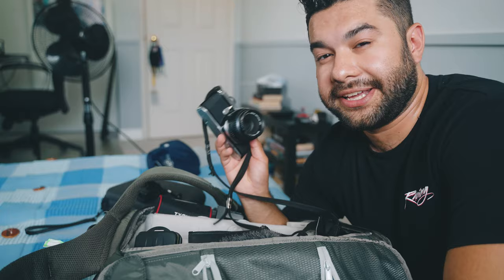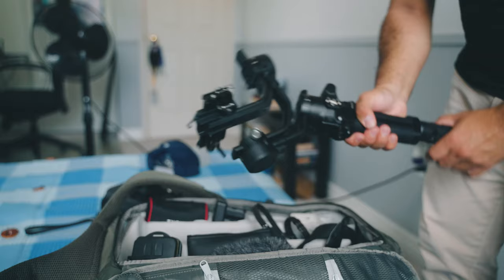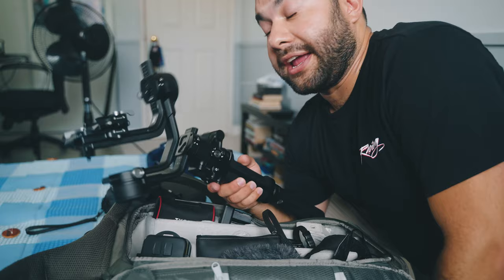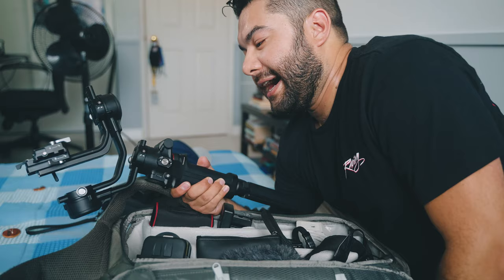The next thing up is my Ronin SC2, which will most likely be on the side of my bag over here. I kind of have a love-hate relationship with gimbals at this point when it comes to shooting sports. I use them for pregame, or I used to use them all the time for pregame. Now I've fallen in love with handheld. So we'll see where this fits in my repertoire now. I love this gimbal. It's a great gimbal, but I don't use it as much as I used to use other gimbals, but it'll come along with me nonetheless.